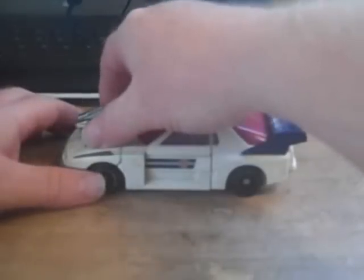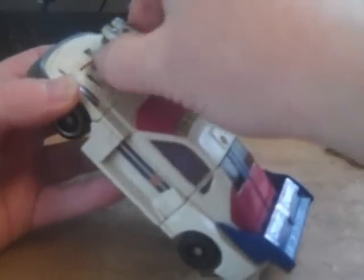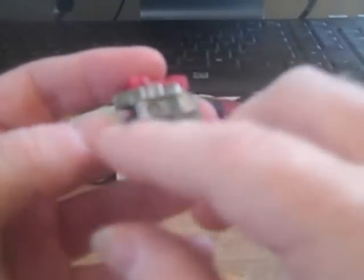Then we got Rev here just in the front. He just clips in. Nice little engine block design. As you can see, he's got quite a bit of wear to it. Like I said, I've had this guy for quite some time.